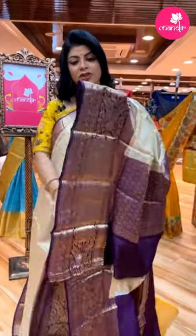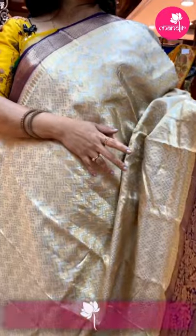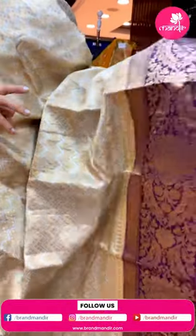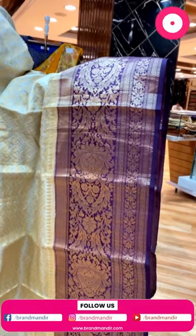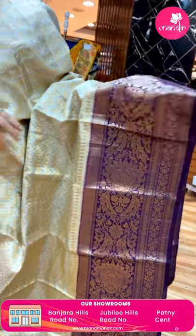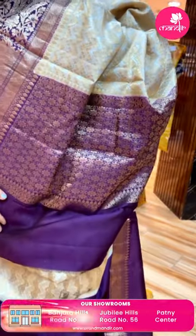Beautiful cream with wine color saree. It's a heavy chinya silk saree. Very beautiful brocade saree. All over zigzag brocade with gold and silver. And border contrast wine color, deep wine color with very pretty florals, zigzag borders, floral vines. Pallu contrast with florals and diamonds.